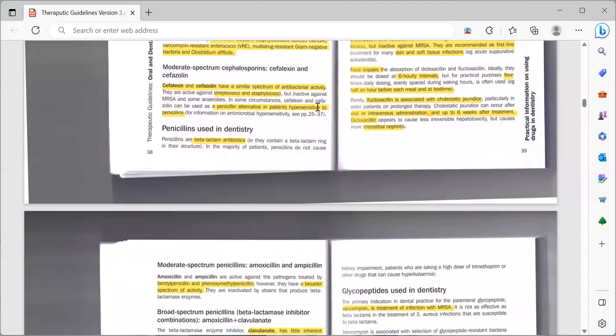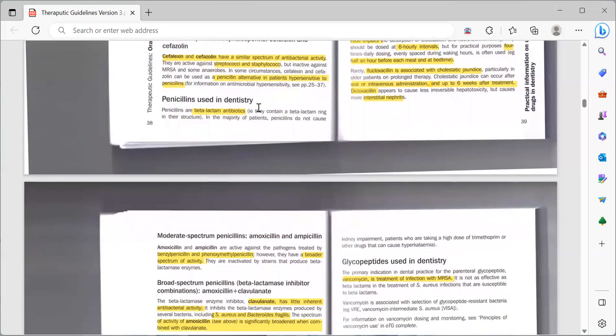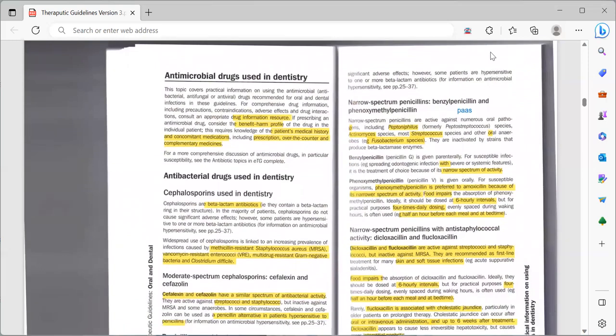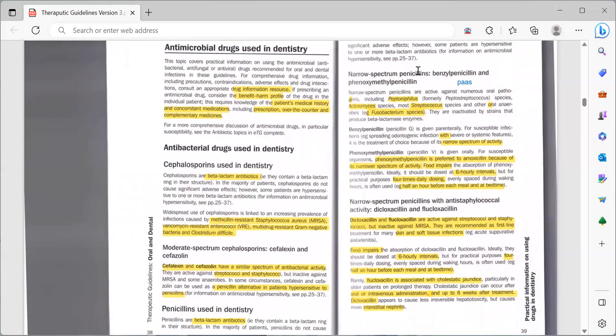In some circumstances, cephalexin and cefazolin can be used as penicillin alternatives in patients hypersensitive to penicillin. Penicillins used in dentistry are also a type of beta-lactam antibiotic. In the majority of patients, penicillins do not cause significant adverse effects. However, some patients are hypersensitive to one or more beta-lactams, so you need to consider that.